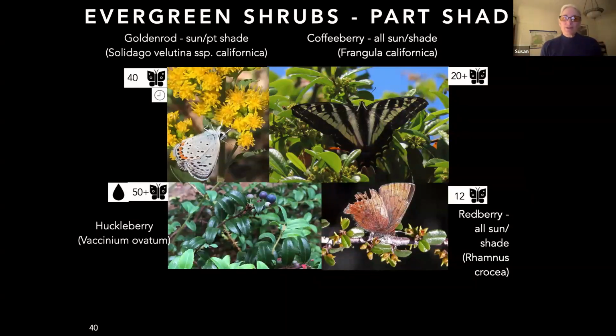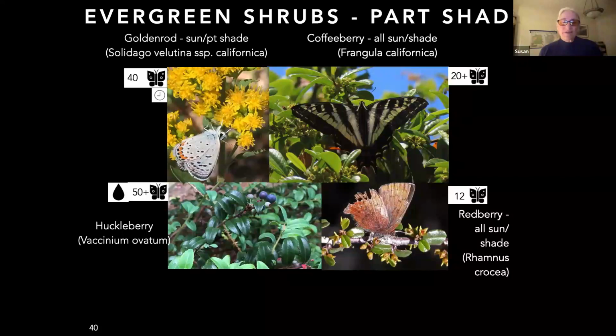Huckleberry grows very slowly, but I was on a webinar with Juanita Salisbury the other day, and she said that cottonseed meal added to huckleberry soil will get it to grow more quickly. My 15-year-old huckleberry, which will eventually get to 12 feet, is a big 4 feet by 3 feet now. It's very slow growing, but very important. It does want some more water, and its fruit is delicious.